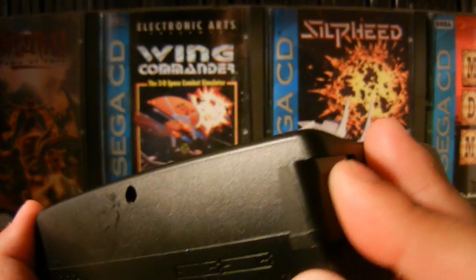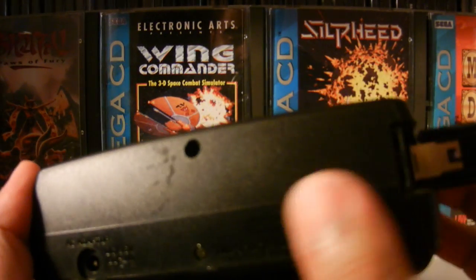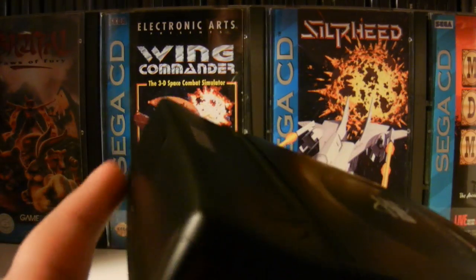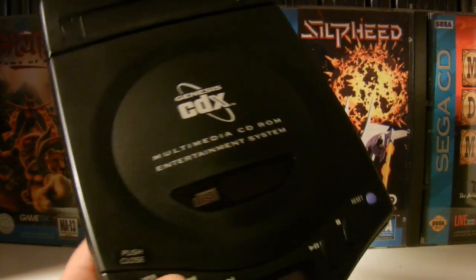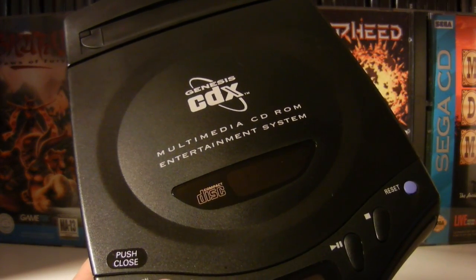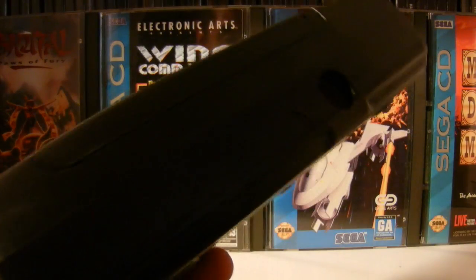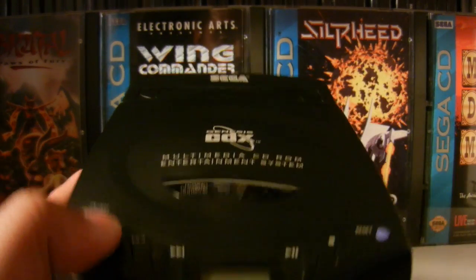Because there's a door right here where you can put in the batteries, and that's probably blocking the entire back of the unit. Now the reason for the battery slot is this can be used as a portable CD player. Now this came out in early 1994, and I was only 8 years old, so I don't really remember how big portable CD players were back then. But I mean, this seems kind of big to me to be walking around with, but what do I know? People used to walk around with big boom boxes on their shoulder, so.